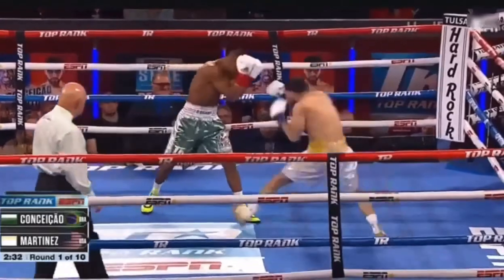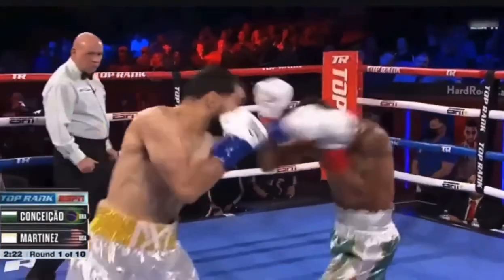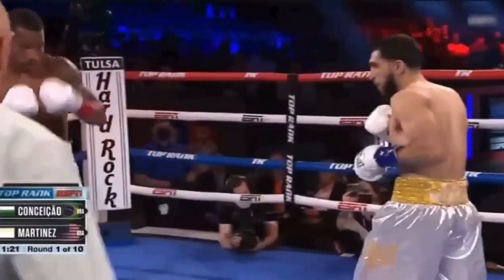Maintains control of this fight. On the outside, Conceicao is fantastic. Weakness in Conceicao's game. Uppercut in the left hook, and Martinez was able to get.